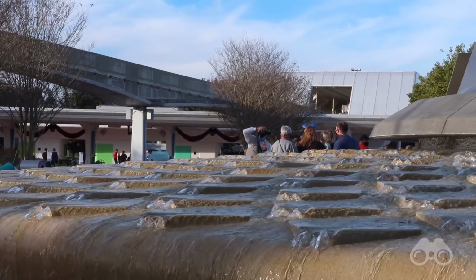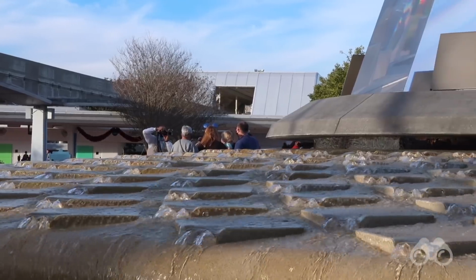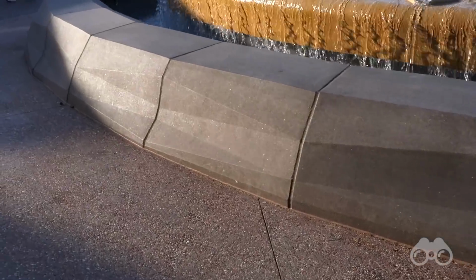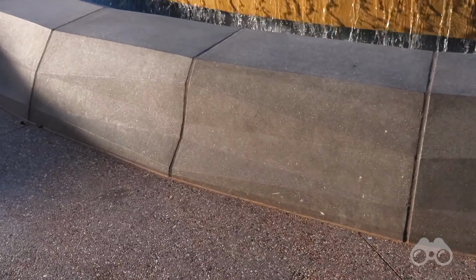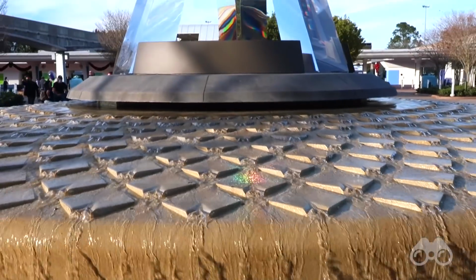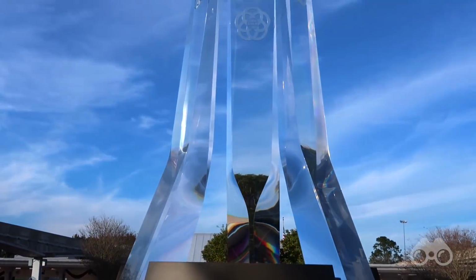I think if they painted those two cement portions, you know, the platform that the prisms are on, as well as the geometric pattern that goes around the entire area, if they painted that blue or something like that, I feel like that would look good, but I'm assuming there's a reason they didn't. Perhaps that makes it not look as good at night because it just looks so good here.